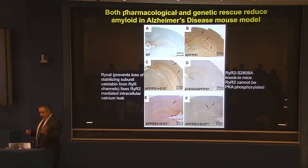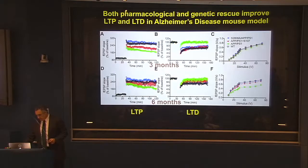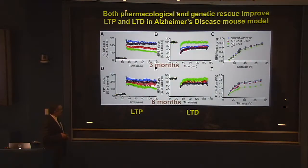These samples were then sent in a blinded fashion to the pathology department where they detected amyloid, because these are human transgenes. This is human amyloid in a mouse brain. And both the pharmacologic and genetic treatment showed a dramatic reduction in amyloid deposition. And we also measured long-term potentiation and long-term depression, and both of those were impaired in the Alzheimer's disease mouse models and were improved by both the pharmacologic treatment and the genetic rescue at both 3 months and 6 months of age.